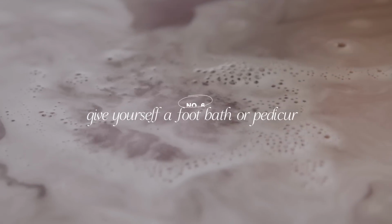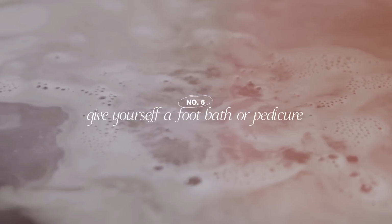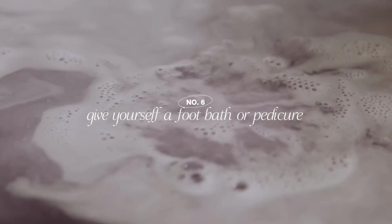A sixth tip is to give yourself a foot bath and maybe even a little at-home pedicure. I've found that there's nothing like just putting my feet in some nice warm water after a long, hard day.